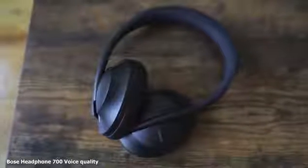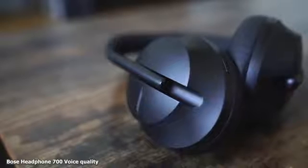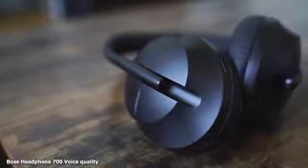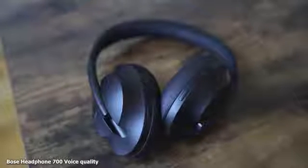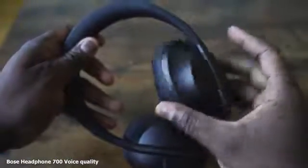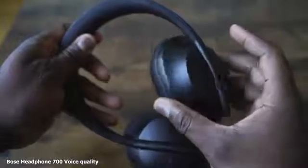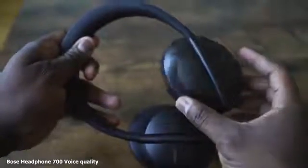So this is a mic test of the Bose 700 headphone, Bose Headphone 700. The naming is silly. Anyway, this is to give you an idea of what the microphone on the Headphone 700 sounds like, giving you a clear idea of what Bose is bringing to the table with these brand new pair of headphones. So we'll take a listen, and then we'll move on to our next headset.